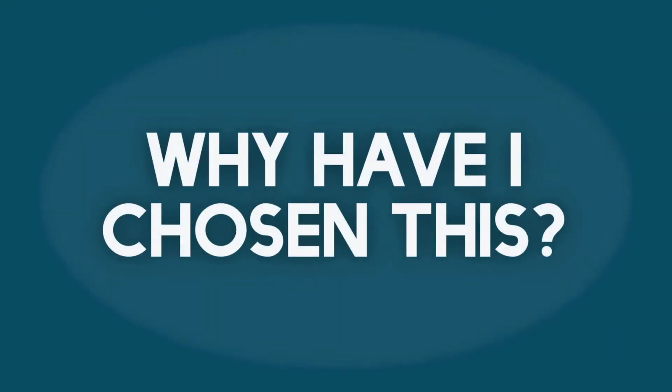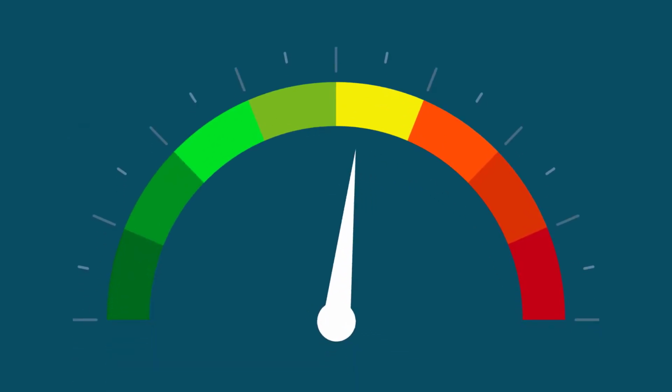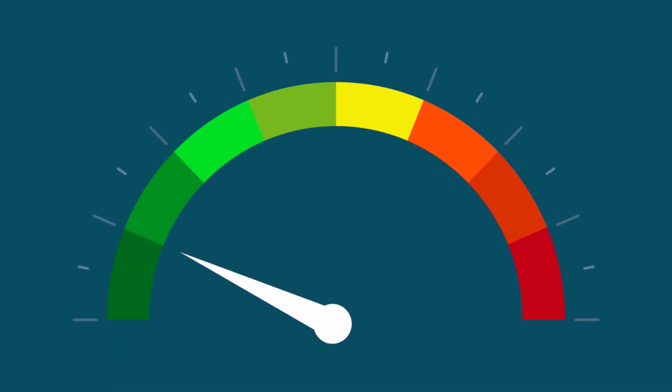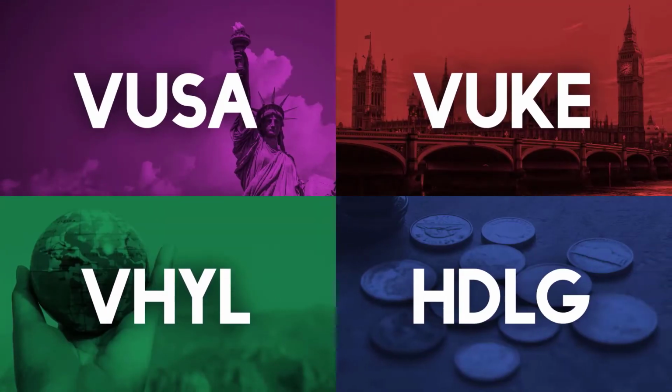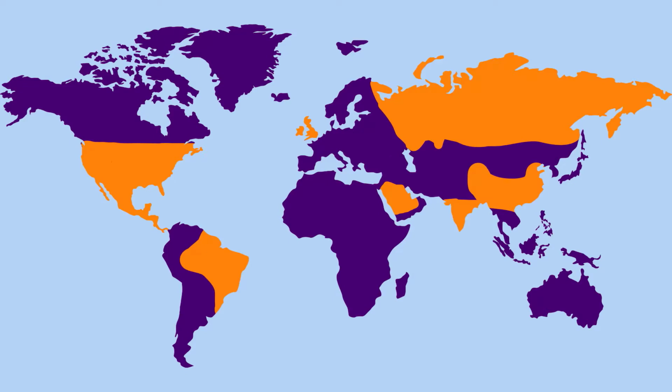So why have I chosen this? I believe that ETFs are a great way to diversify out some of the risk associated with companies cutting their dividends. I like to hold VUSA, VUK, VHYL and HDLG as it gives me exposure to a massive array of companies and markets all over the world. If we look at a map of the world, my current ETFs were covering these countries' economies. We can see a very clear disparity in Europe, apart from the UK. And I felt that my portfolio would benefit from the increased exposure to this market.